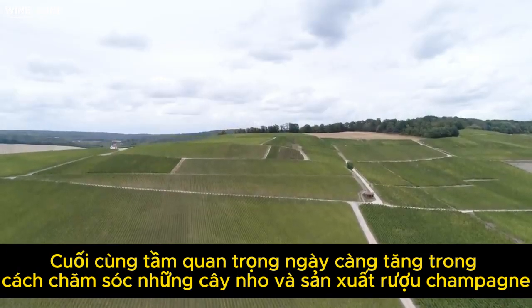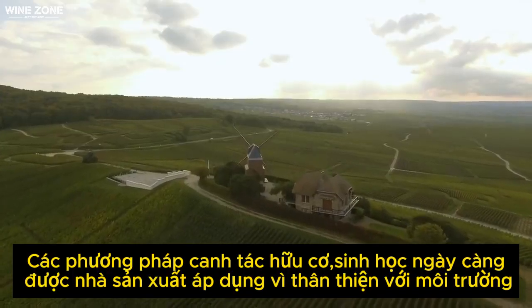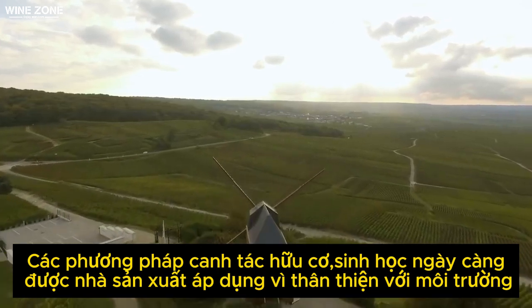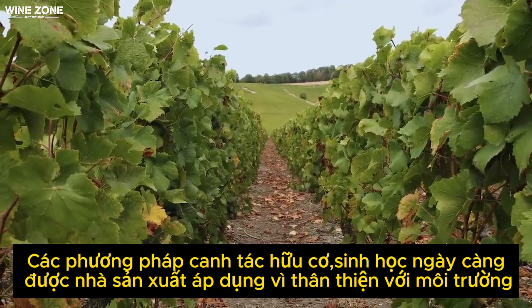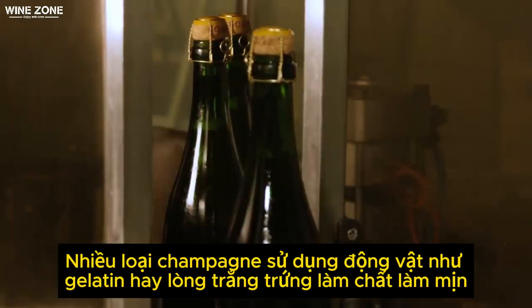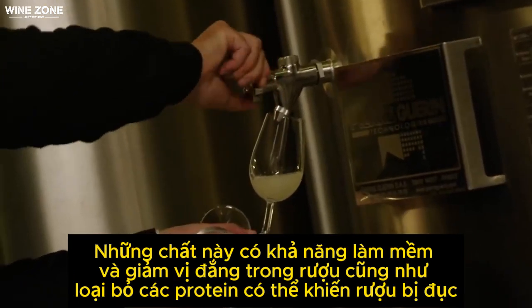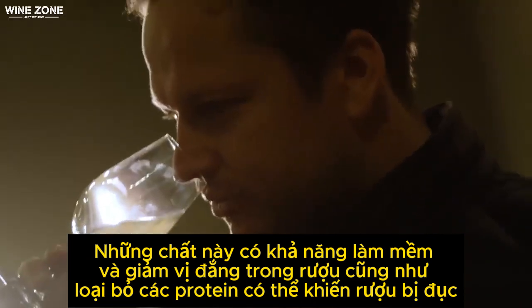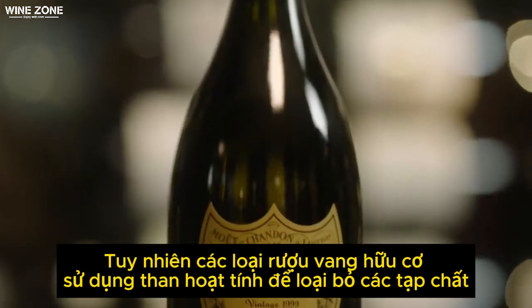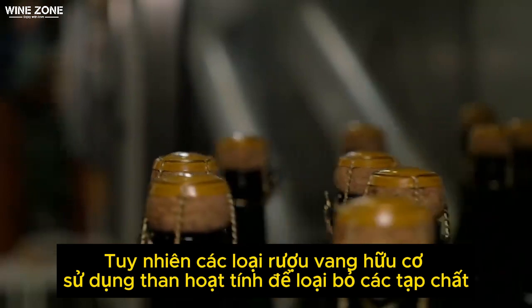Finally, there is a growing importance in the style of agricultural production in the wine and champagne industry. Organic and biodynamic farming practices are becoming ever more popular, with many winemakers aiming to use non-synthetic and more environmentally friendly substances. Vegan wines are also gaining a lot of popularity. Many wines use animal products like gelatin or egg whites as fining agents. These substances are able to soften and reduce bitterness in wine, as well as remove proteins that can cause a wine to be cloudy. However, vegan wines use alternatives, such as activated charcoal, removing the necessity for animal products.